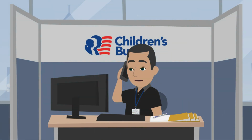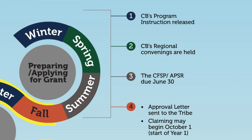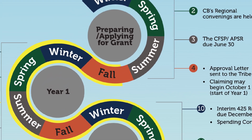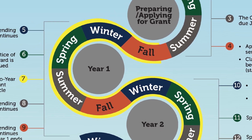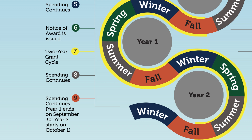Once the appropriate plan is submitted, the Children's Bureau reviews a tribe's submission and works with the tribe to clarify and gather any missing information needed for funding approval. Upon Title IV-B grant funding approval, the tribe will receive a letter from the Children's Bureau in the fall. While the federal fiscal year begins in October, the notice of award releasing the Title IV-B grant funds to the tribe is usually issued in the spring.